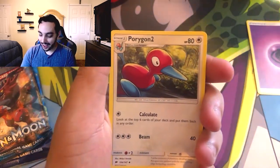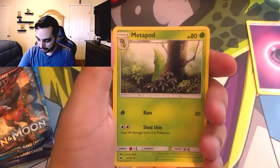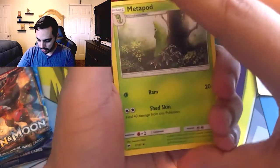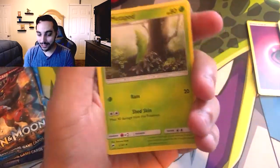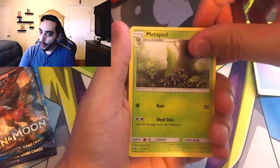Porygon 2. I know that guy. Porygon Community Day, you know, just passed. So this is a good sign. Metapod. Cool. I think I just saw a super shiny card right there. You guys see that? Woo! Let's see.